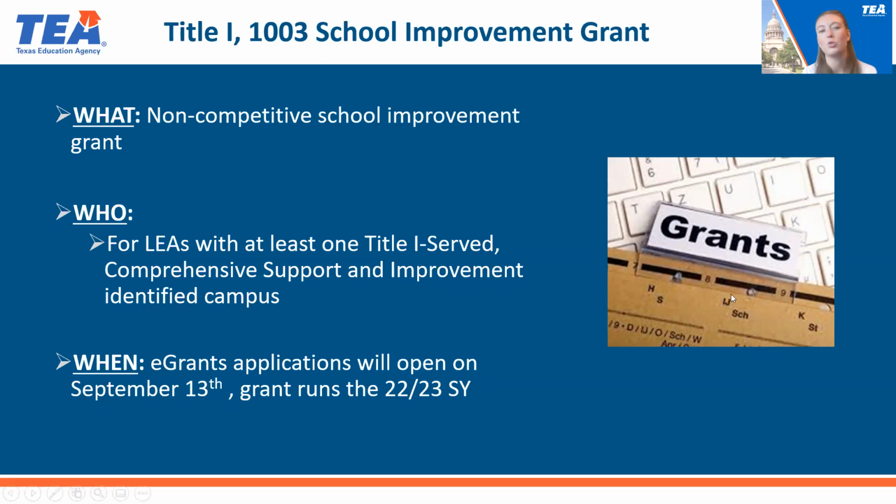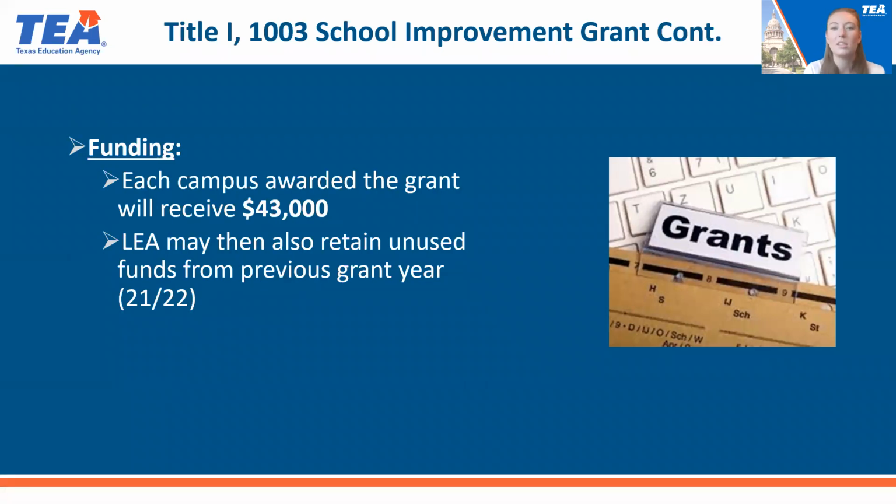I feel like we should have done a drum roll for the next slide, but great news. Each campus that's awarded the grant will receive $43,000. The guidance we gave up until this point was to plan for about $10,000, but we're happy to announce that that is significantly more than anticipated. So you can plan for that $43,000 per campus. And then your LEA is also able to retain any unused funds from 21-22. So carryover will populate within this grant as well.